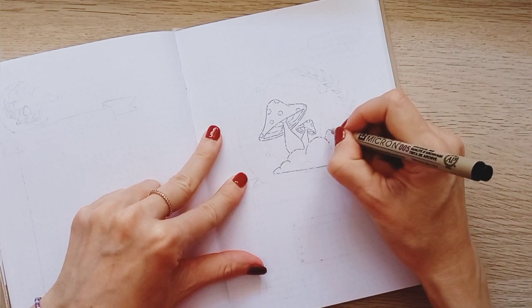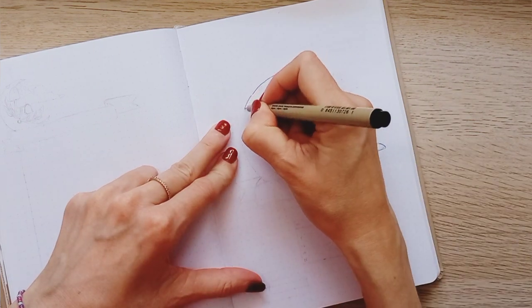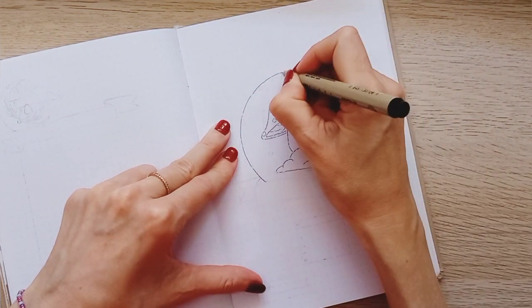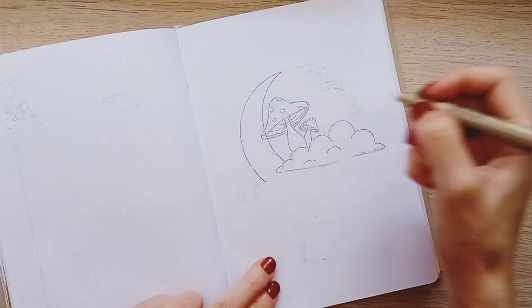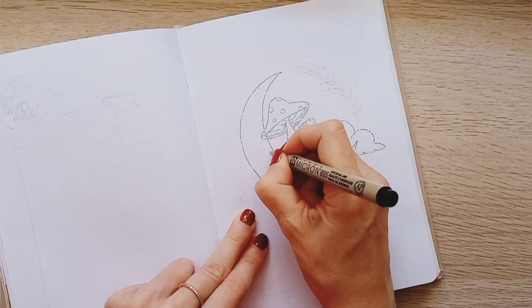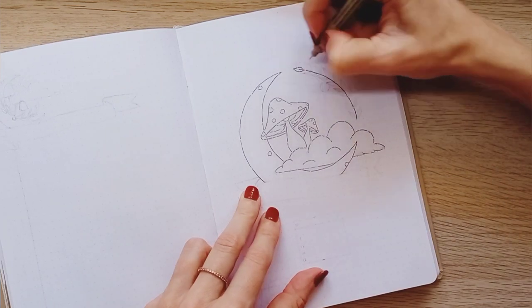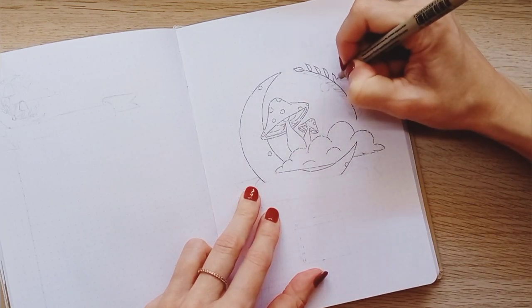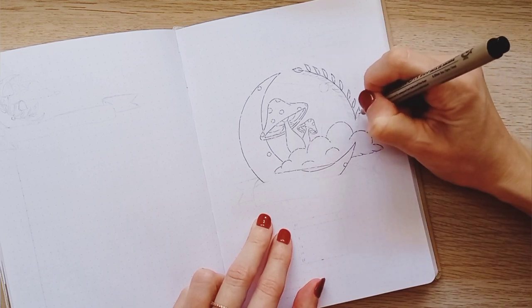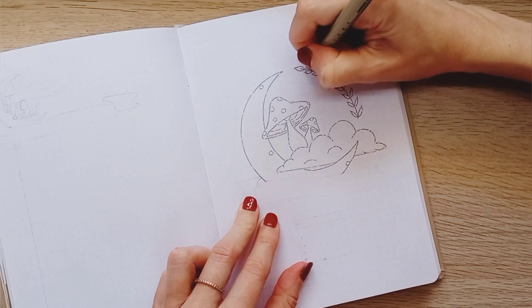So the theme is mushrooms, but I've tried to create a whole atmosphere about it, kind of magical, with moon and clouds and some green branches also. And then I've kept this atmosphere across the pages, but changing the mushroom species on every spread.